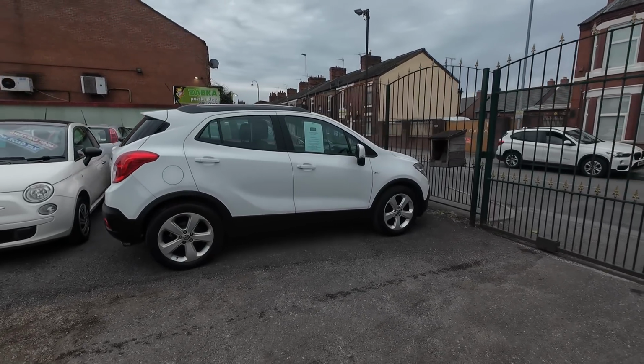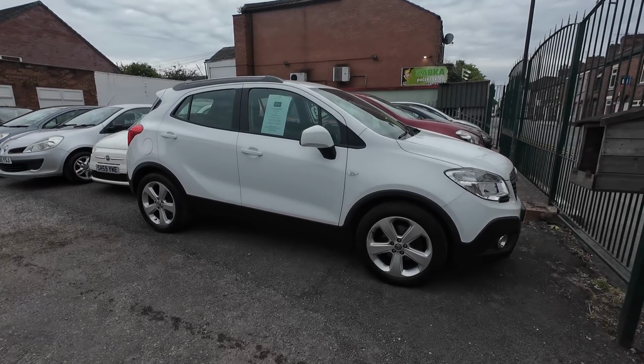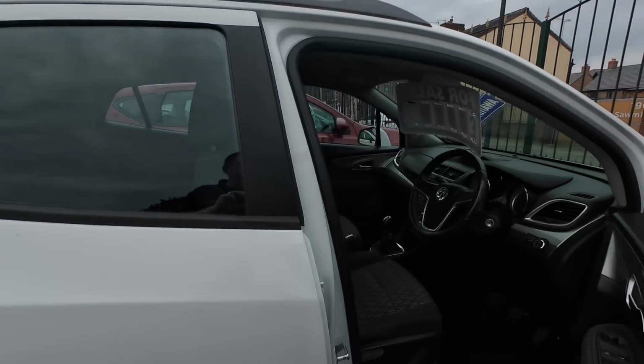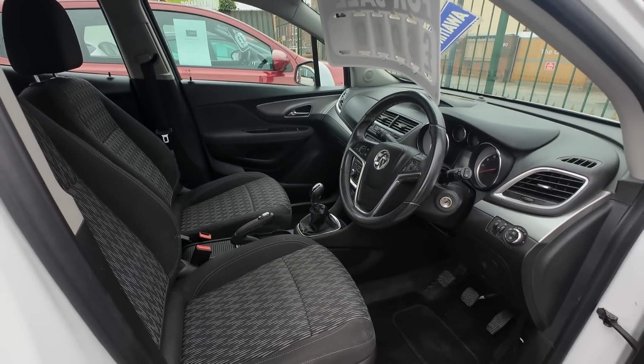Also, just quickly mention this Mocha. We have this from Aston Barclay. I think we mentioned it in my last video. Now, I bought this obviously at auction. Didn't steal it. Don't think I've bought this cheap. I haven't. I struggled to buy these Mochas. They are really good news, and we've had a lot of interest on this already. Done 85,000. It's a 1.6 petrol.